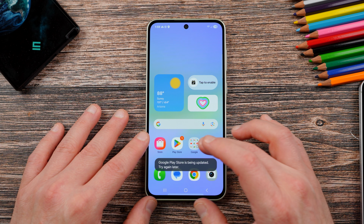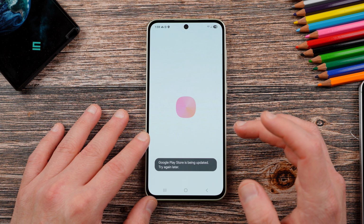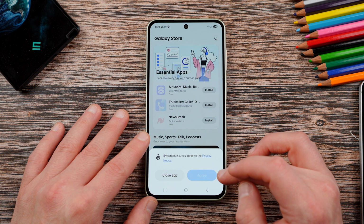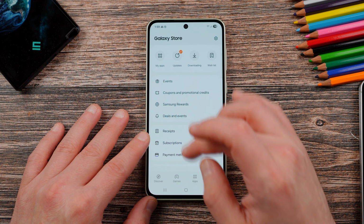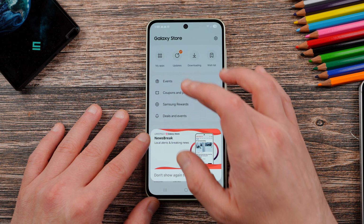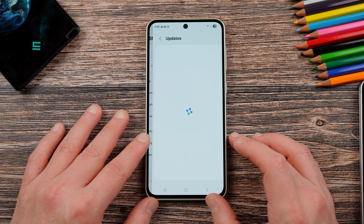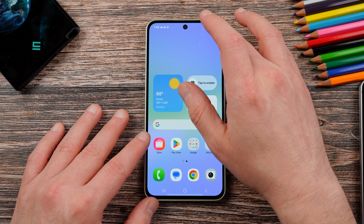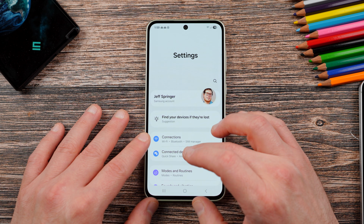Yeah, I mean, I will say the Google Play Store is being updated. Let's see if we can take a look at the Galaxy Store. Probably also going to need an update, I'm guessing, at some point. There's a lot of updates to be done. Always make sure when you set up a new Galaxy phone that you go through and do your updates on the Play Store as well as the Galaxy Store. There's going to be a ton of updates in there. Overall, it doesn't seem too bad so far.